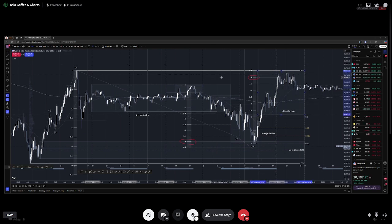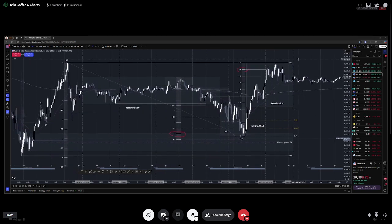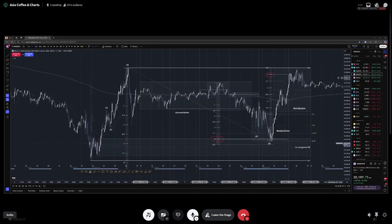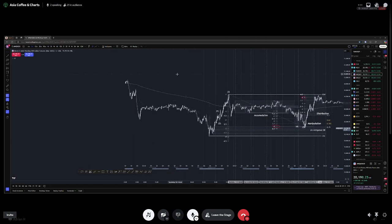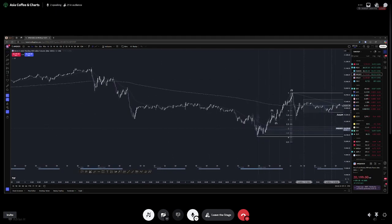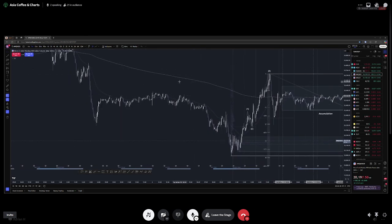So our 3 boxes: accumulation, manipulation, distribution. I've been trying to post these occasionally into that lab section if members do want to go through there and have a bit of a look. So similar setup from the day before.